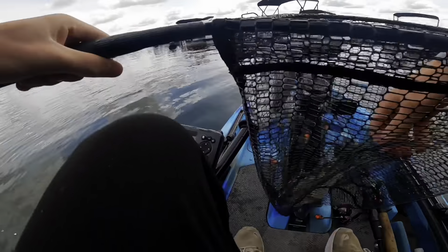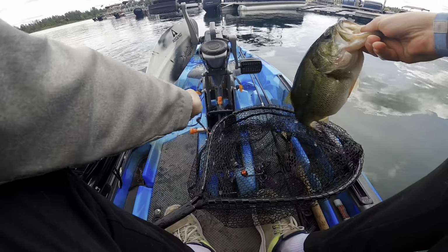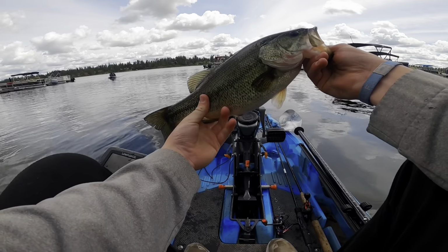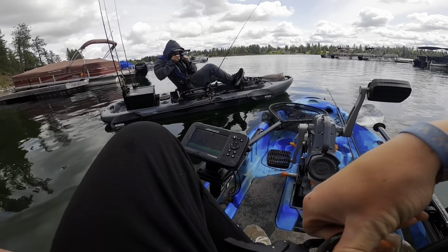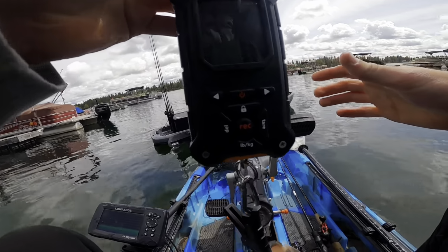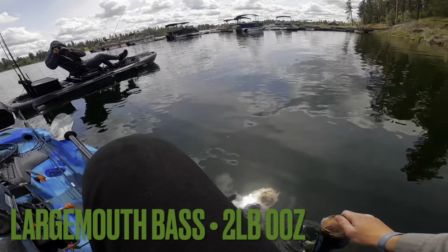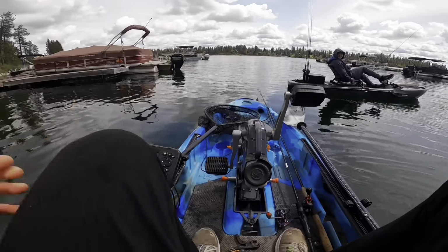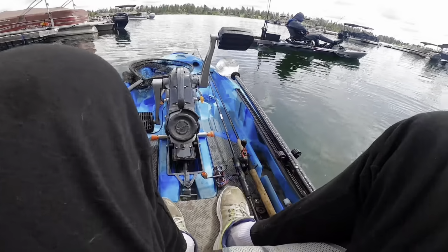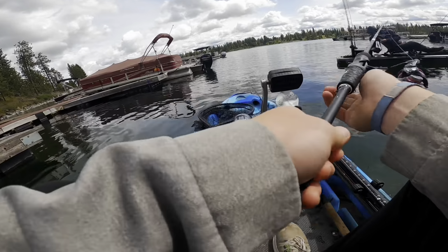We're on the board. Nice one here, little chunker. Got a nice 2 pounds. This fish is hot, it's real hot. I knew it. Nice one right there. 2 pounds. Well, let's get him back in the water here. Off it goes. Alrighty. Well, that's great, guys. First fish of the day, after what did not seem like it was gonna be a great day.